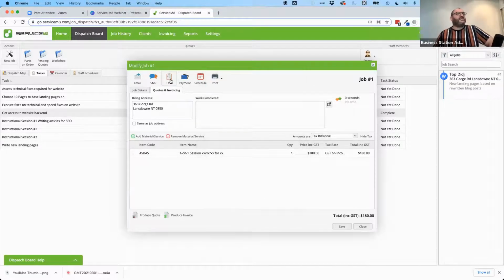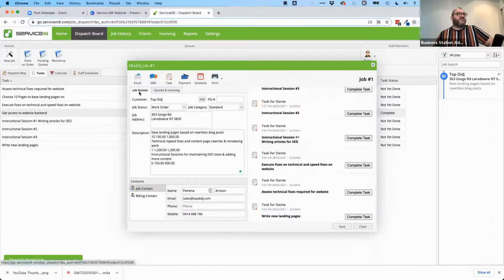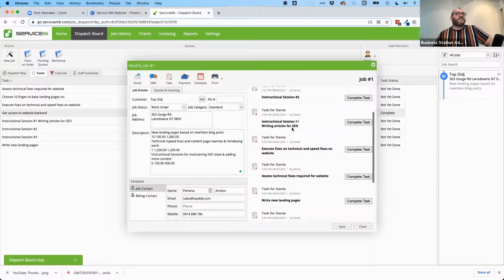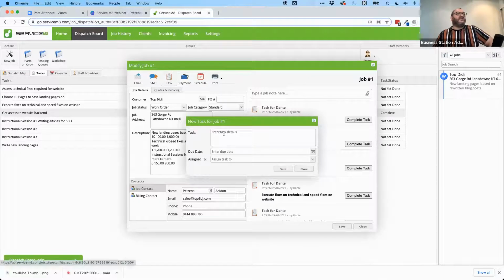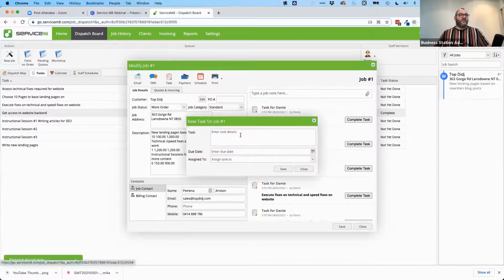I can also outline my tasks for this particular job. So remember, I had a bunch of tasks back in the job details. All my tasks are here on the side where I can mark them off as complete. I can't adjust those tasks, but what I can do is add other tasks in. So I've added a new task, which so far I've got down there, instructional session 3. What I'm going to add in is another task for instructional session 4.